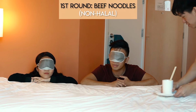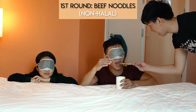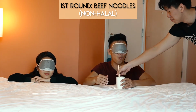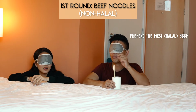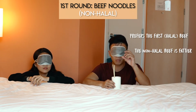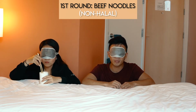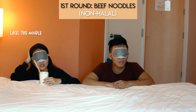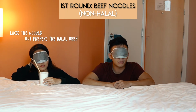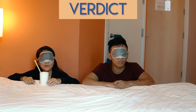Now here is the second one. Okay, comparing to the first one, I think the beef of the first one is actually nicer, just because this one is kind of fatty. The texture of this one is a lot better compared to the previous one. For the beef, I prefer the previous one because the one that I had was maybe like 50% fat.